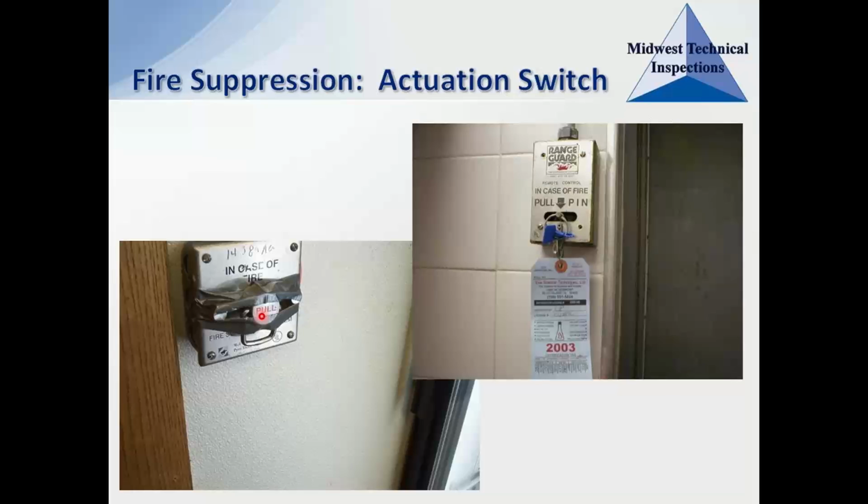It's going to require them to sit there for longer, exposed to the fire for longer. So this is not a good system. We want to make sure that it is properly maintained and in good working condition. So this one on the right, you can see is unimpeded. They can easily pull that little pin out and it's going to set off the system.